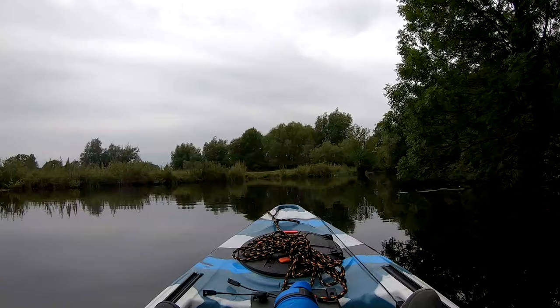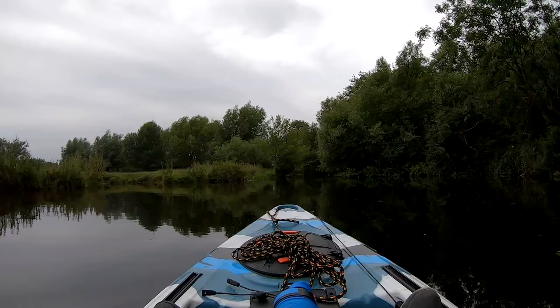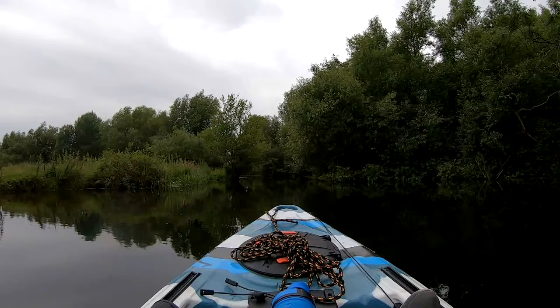We're now past Flatford. We're going towards Dedham. Come the weekend, this will be absolutely rammed, especially on a nice summer's day. You get people picnicking on this river. It's a good place to come for a picnic, to be honest, if that's what you like doing. Me and the missus have been down here many times.